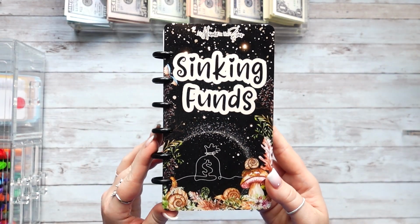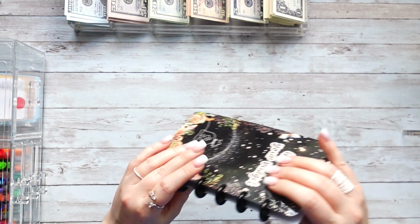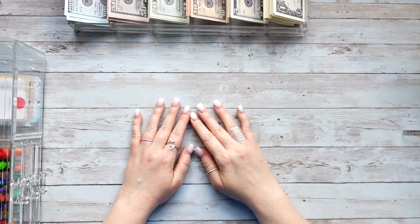I love this binder so much, and I am so happy with the way this one came out. It is super cute.